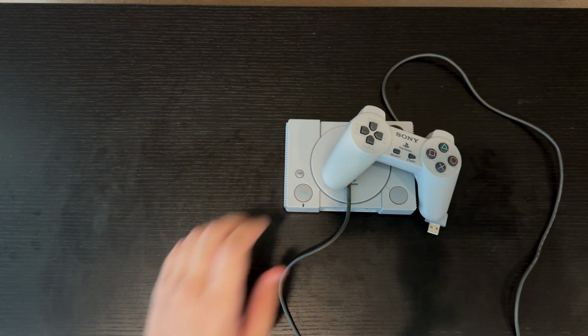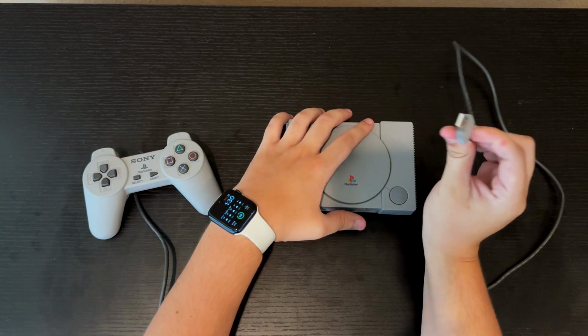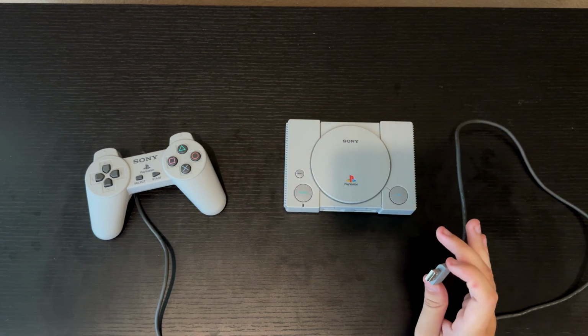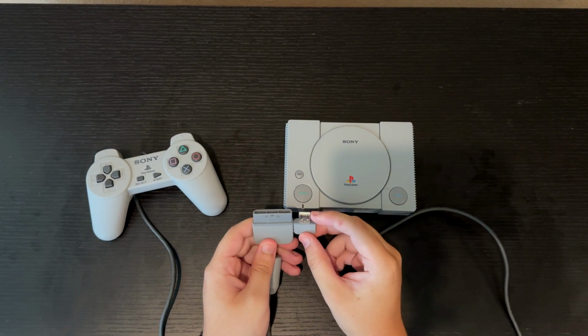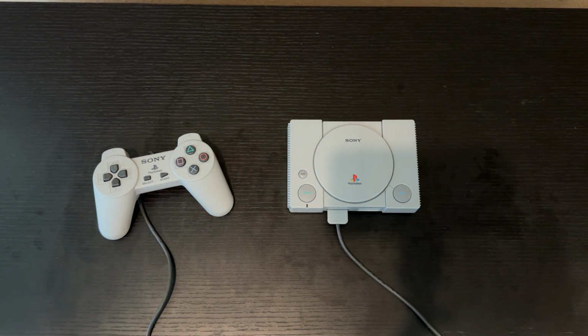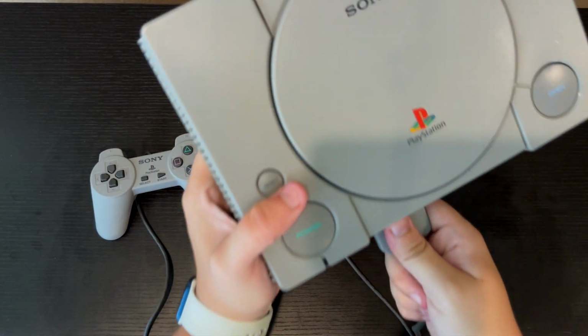But you know, the controller does work well, and this one actually is USB, which is cool. And I do like that the USB does look like the end of the PS1 controller. So when you plug it in, it looks exactly like how it would be when you plugged the controller into the PlayStation 1. So yeah, really cool there.